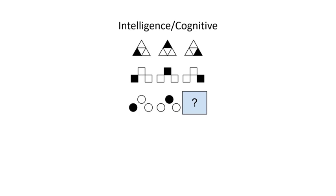Intelligence and cognitive tests are some of the best known in psychology. These classically are called IQ tests. They can be controversial, and it has been suggested that some intelligence tests have cultural bias. However, they continue to be extremely useful and included in almost every psychological test battery.